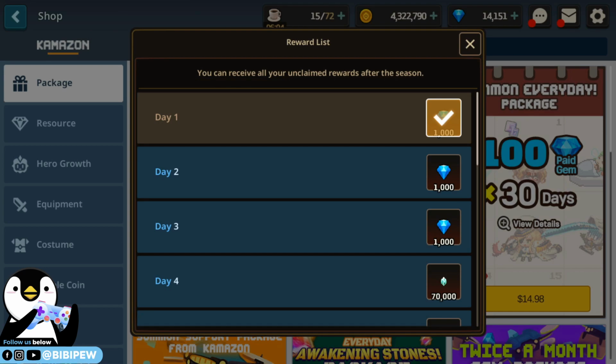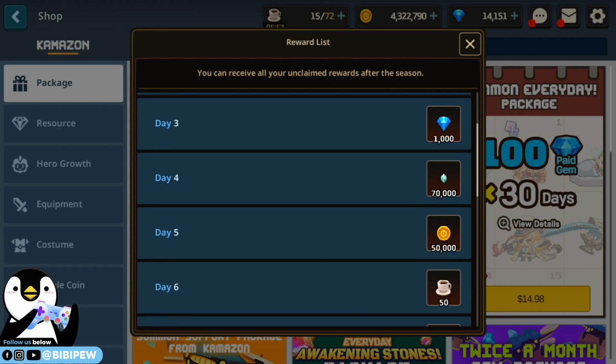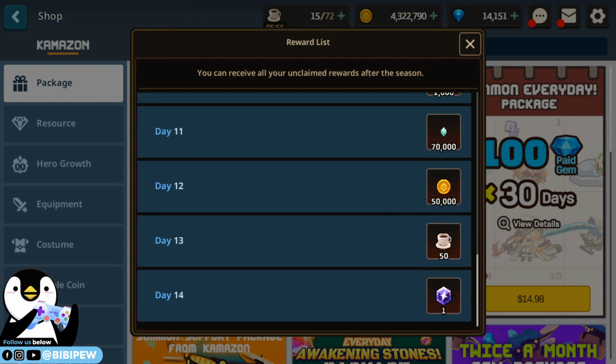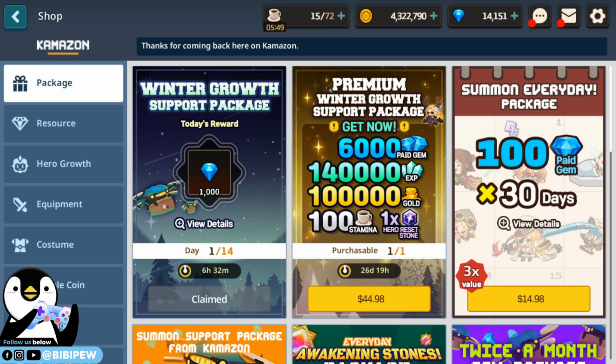Okay, so remember to get it, so after that you can retrieve all your rewards for day 1 to day 14. So a total of 14 days for you to get this Winter Groove support rewards. This is the first time that they are giving us a support package for free.